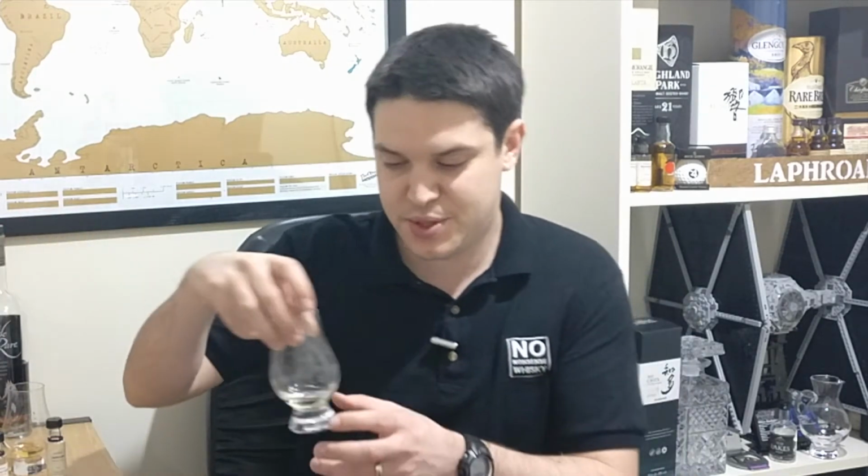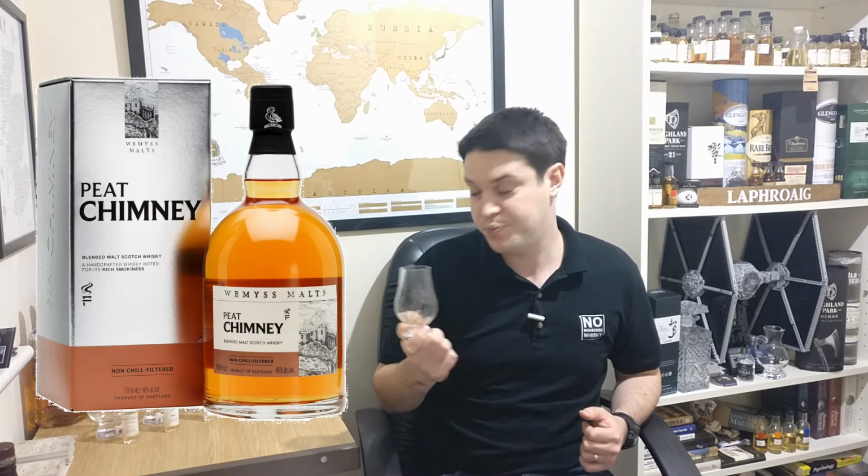Fourth on the list is the Wemyss Peat Chimney. Now this is the only one on this lineup that I had tried before today. Again, so these are mostly first impressions rather than reviews. But I tried this as part of a Dram Team Twitter tasting. So I saved some just for a video just like this because I really quite liked it.